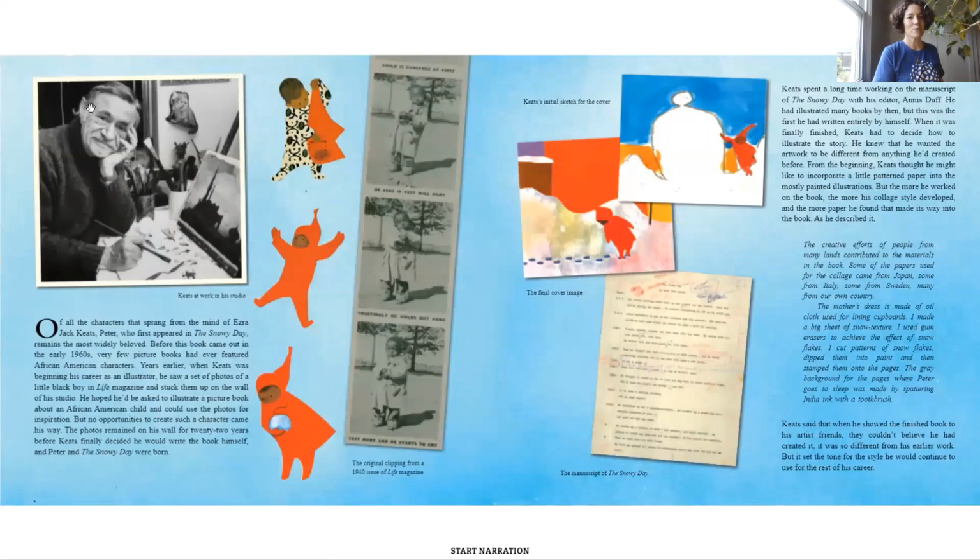And there's the man who wrote the book, Ezra Jack Keats. And that is The Snowy Day. I bet a lot of the grown-ups out there have read that book when they were kids.